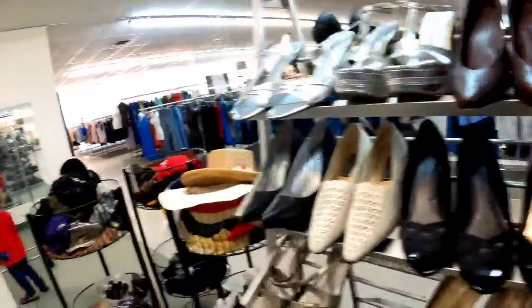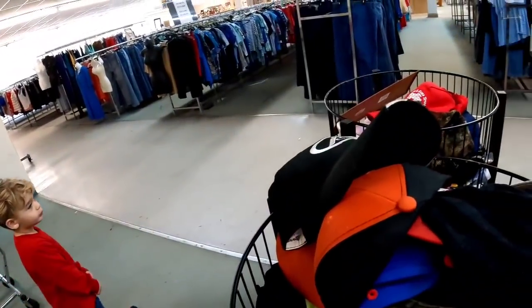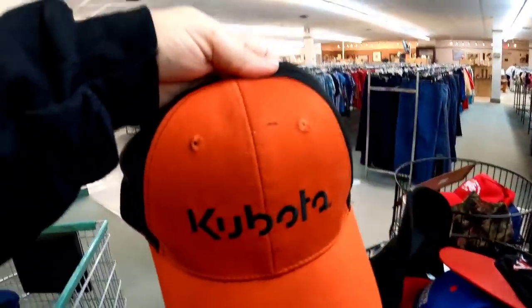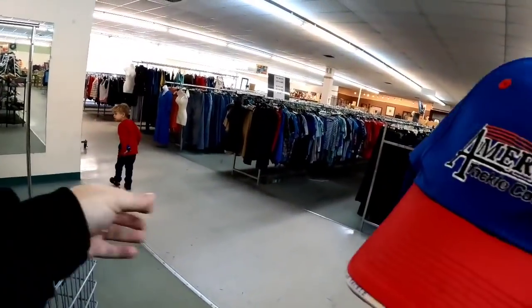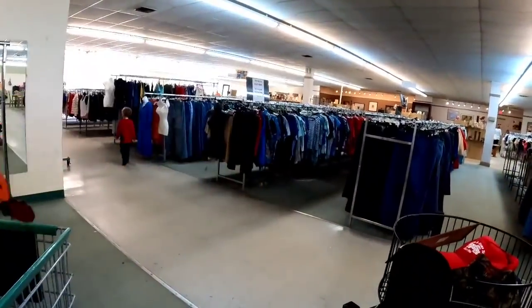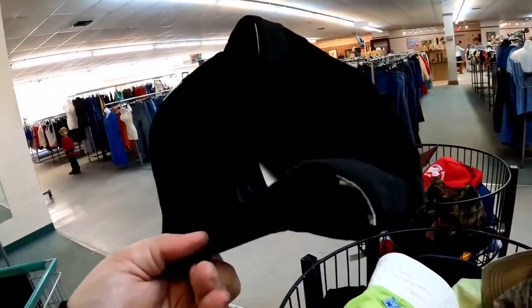Nope, not there. But what about in the hats? Now, their hats are normally $2 each, so today they are $1. This Kubota hat will definitely sell. Jim Beam, yes. America's Fishing, yes. Kubota, yes. Check, check, check, check, check.